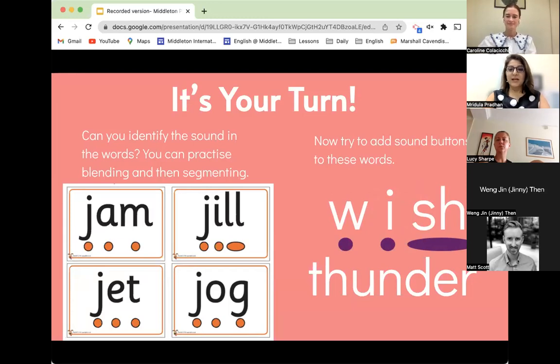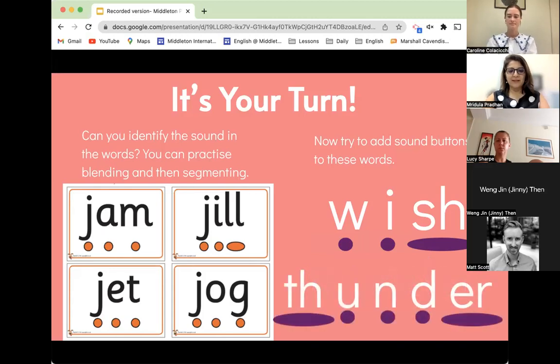For wish, it segments itself into w, i, sh. And as you can see, you have single letter sounds and a digraph in that word. The next word is slightly harder. Let's see if you've got that right. You've got th, u, n, d, er. So we've segmented it, and then we're going to blend it to read it as thunder. I hope that was fun, because that's what we do in class.